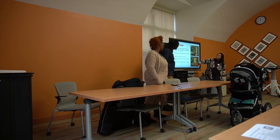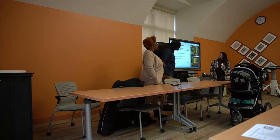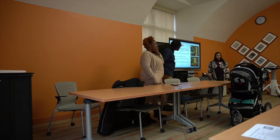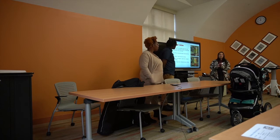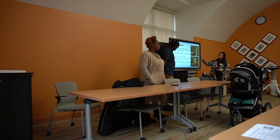So this is the BeeBridge artist. This is Pastor Randall's church, where she had beekeeping, and she does wraparound services for her community. She has a community garden there. It has apples and pears, and this is what they came up with.